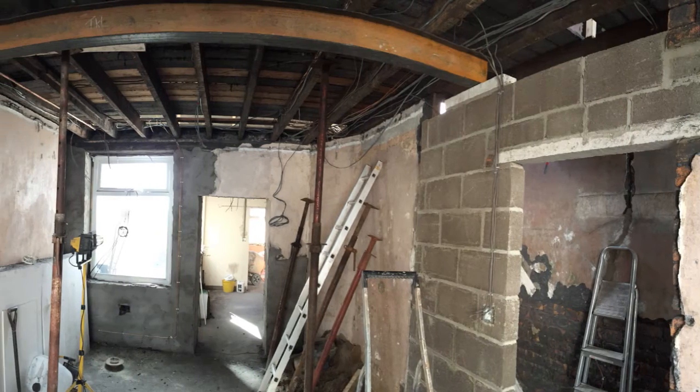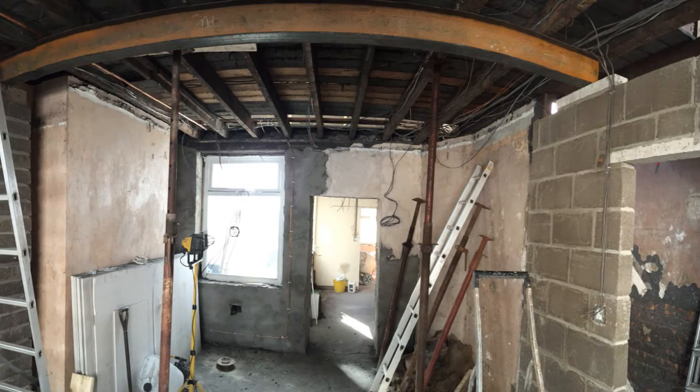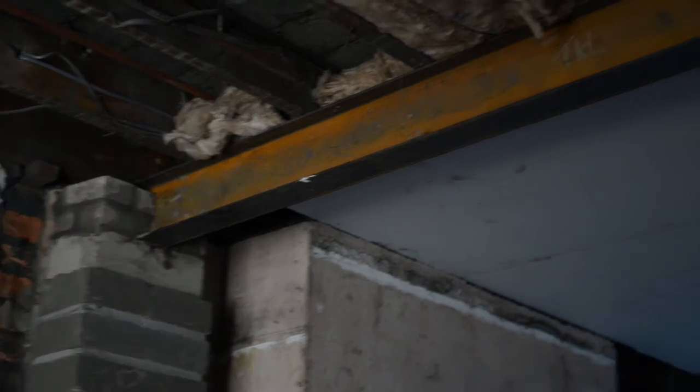Okay, so this is the lounge. Originally this was two rooms, front room and the back room. And what we did here was to make it an open plan room where we took down a load bearing wall, which would have been here, and we had to install an RSJ. If you want to see the installation of the RSJ, pop back onto YouTube and have a look at my previous videos where you can see that being installed and a bit of before and afters.